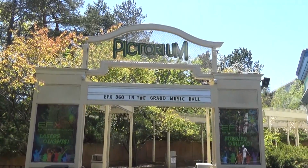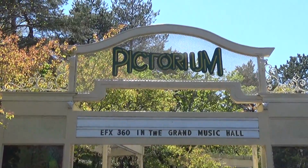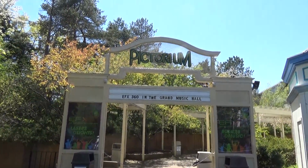Bit of a bummer here. Pictorium is not being used this year, which is the park's IMAX theater. When I was a season pass holder up here, I used to always love going in there and having a nice 40-minute break in the air conditioning and seeing an IMAX movie. Not being used right now, so that's kind of a bummer.